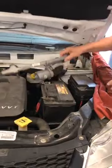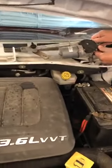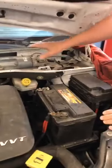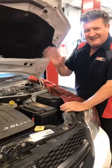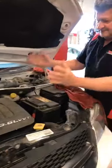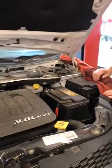transmission. This is the unit that actually connects right in here, goes in like this, and this bolts in, and this is where your windshield wiper blade's attached to. So this is actually called the windshield wiper transmission. The transmission sounds a little funny for that, but it takes the motion from the motor, transmits it into an oscillating motion for the wipers to wipe across the windshield.